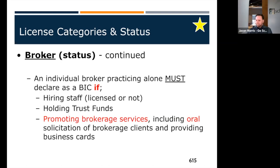All right, cool. So just to wrap up broker status, you could stay a broker your whole career, right? You have to transition from provisional broker to broker within those first 18 months, and you may just stay broker forever, and that's perfectly fine. There are plenty of great agents who never elect to become a broker in charge. They're not necessarily cut out for or lack the desire to be in management, or they don't want to work independently, and so they can stay a broker forever, and that's great.